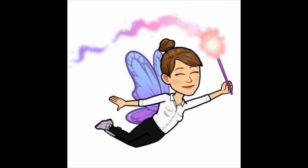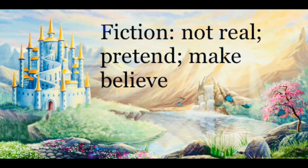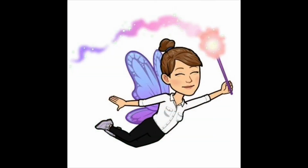A fiction book is a made-up story. It is a pretend story. It is often a fantasy story. It often includes things that could not happen in real life or animals that do not exist in real life. You can often tell a fiction story just by looking at the cover.